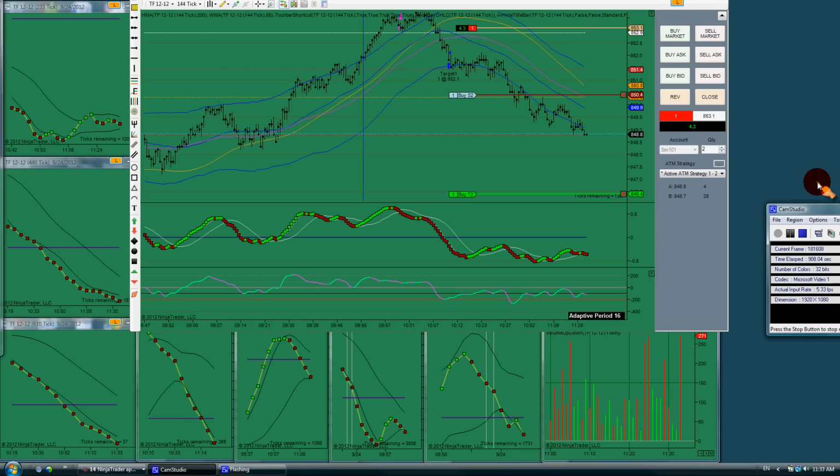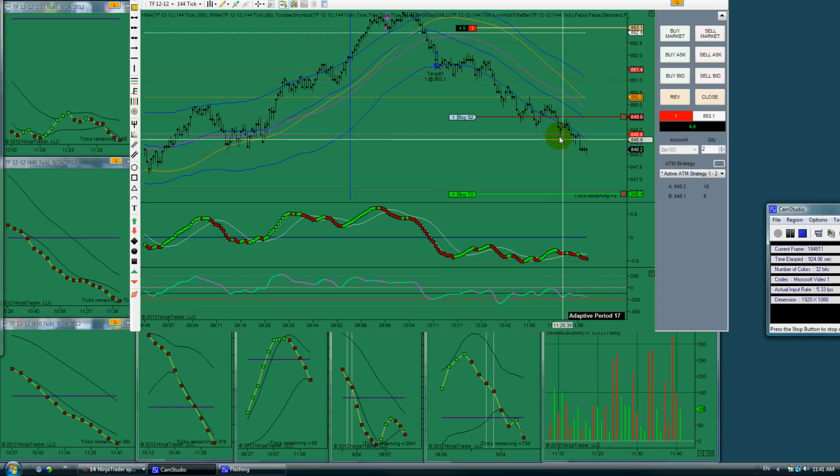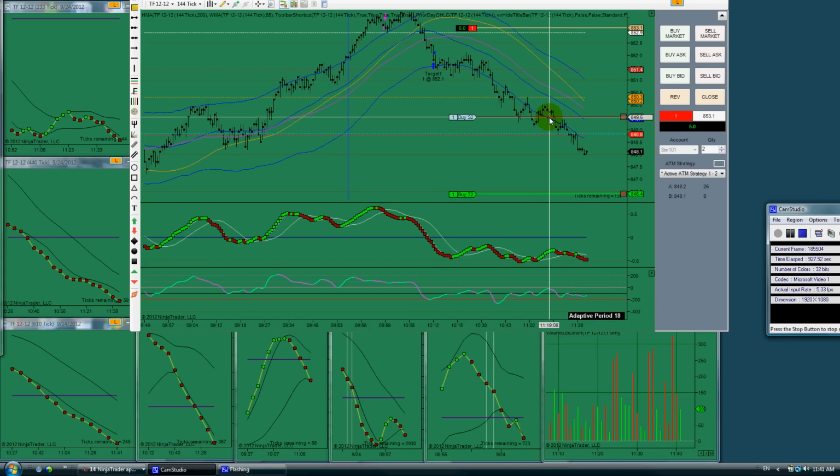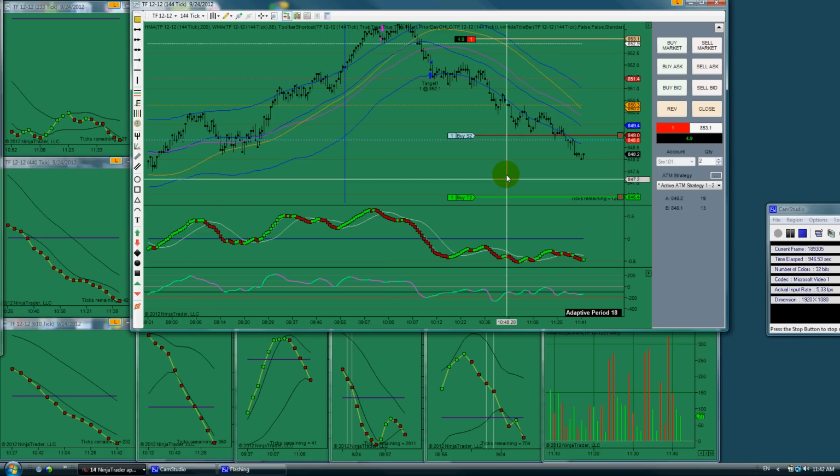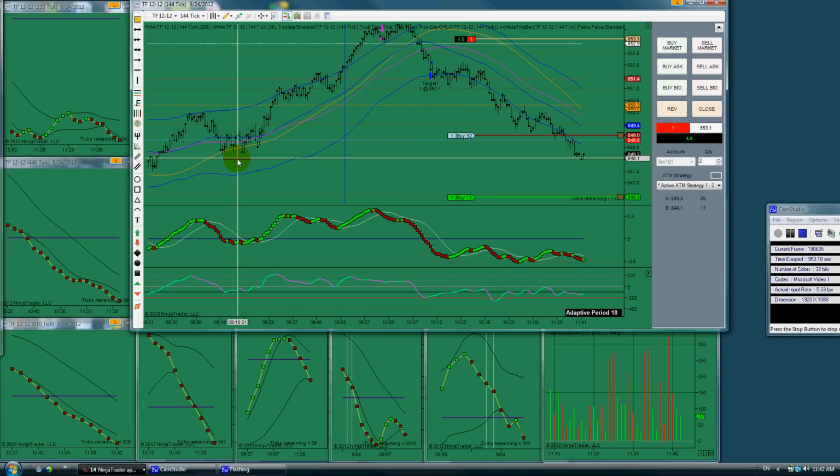Volumes jump up when we get to an area like this. Okay, we're still in this short. This is about as much fun as you can have with your clothes on. Okay, we're coming up to yet another support area. You can see it right here, and it extends back to days even before today.